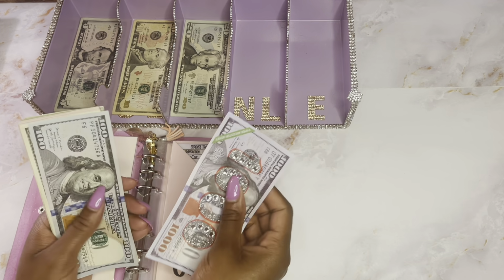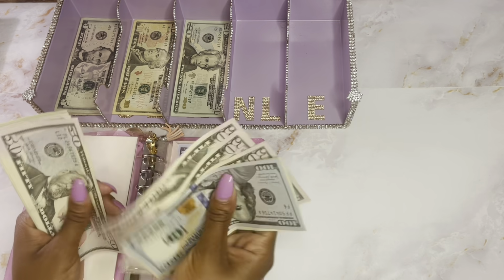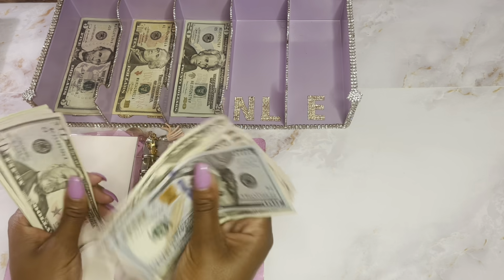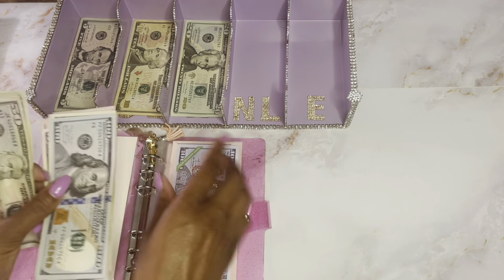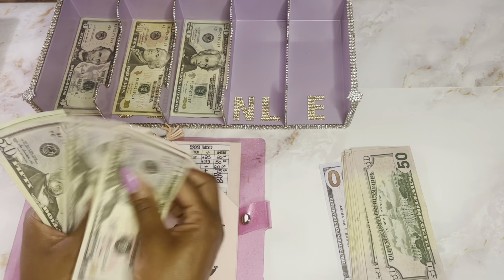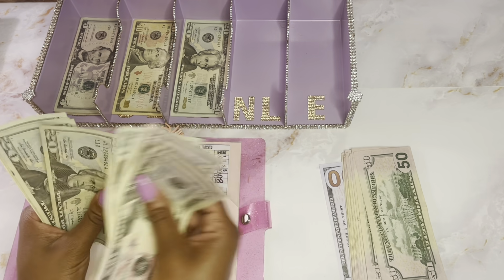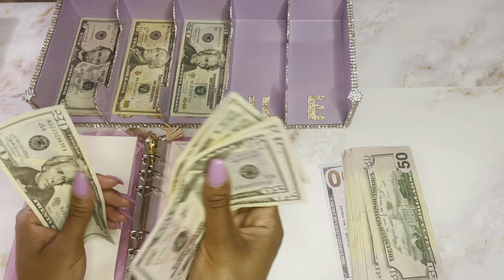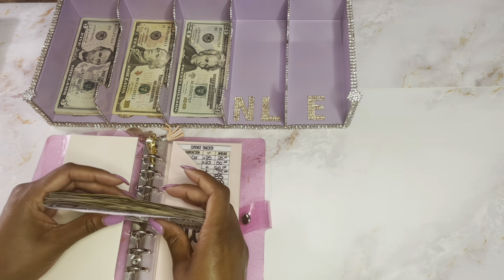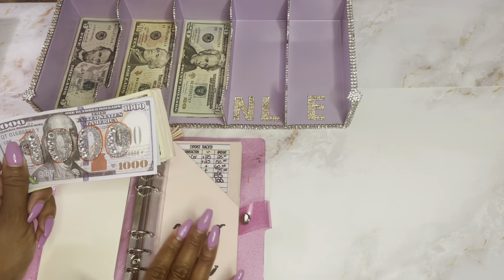We have 1,000, we have 100, 200, 300, 400, 500, 600, 700, 800, 900, 2,000, 2001, 2002, 2,220, 40, 60, 80, 320. So we have $2,320 going towards new car.